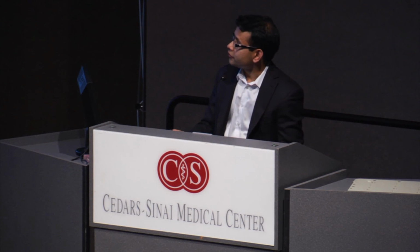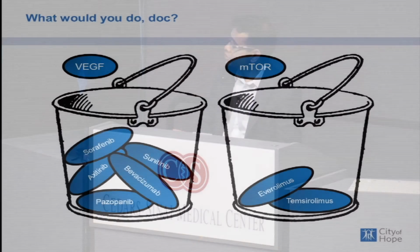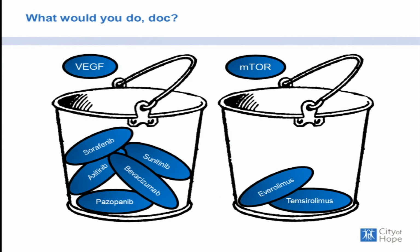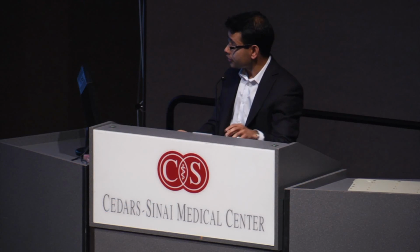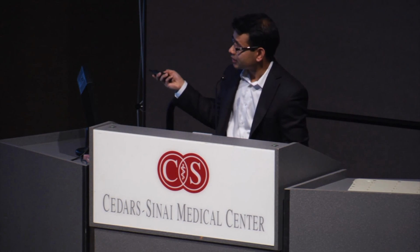In the clinic, a lot of folks ask me, and I'm going to diverge here for just one moment and ask, what would you do? So this is 2014. We've got 7 FDA-approved agents beyond interleukin-2 at our disposal for kidney cancer. When folks ask me about my approach, I typically divide our therapies for kidney cancer into 2 buckets. We've got our VEGF-directed bucket with sorafenib, sunitinib, bevacizumab, axitinib, and pazopanib. These are drugs that many of you in the room may have been exposed to. We've got our mTOR inhibitors, everolimus and temsirolimus.